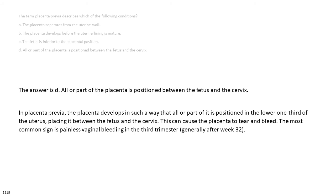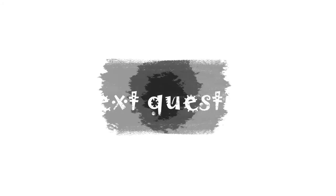In placenta previa, the placenta develops in such a way that all or part of it is positioned in the lower 1/3 of the uterus, placing it between the fetus and the cervix. This can cause the placenta to tear and bleed. The most common sign is painless vaginal bleeding in the 3rd trimester, generally after week 32.